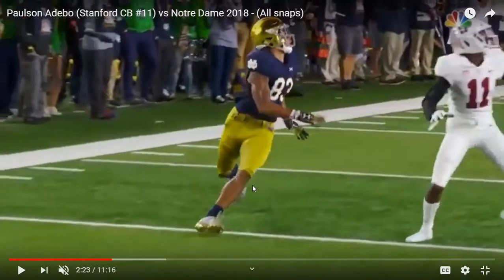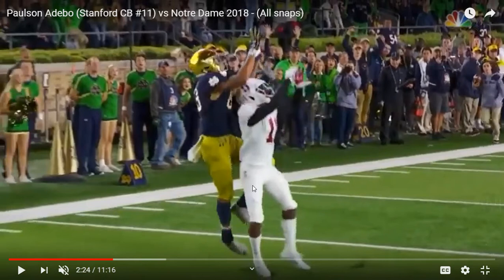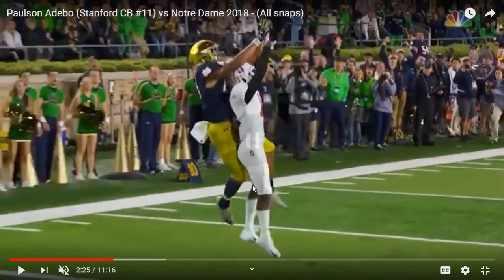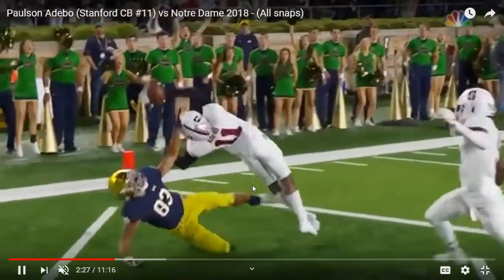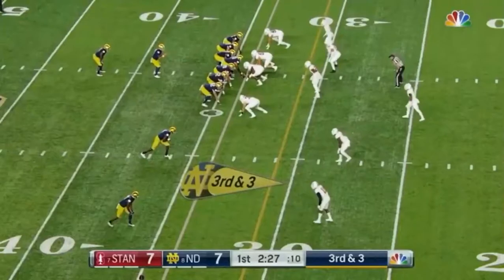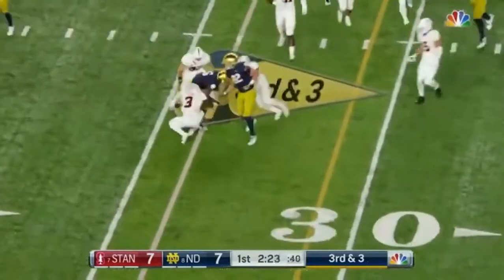Even at this point in the play, he's already tracking. And that's part of what allows him to get in position to make this play. Gets his hands in front. Boom, nice follow through with the hands as well. Very nice technical job there by Adebo.